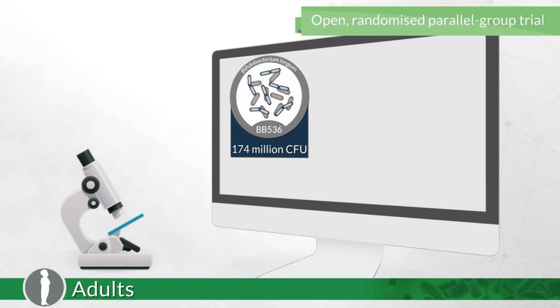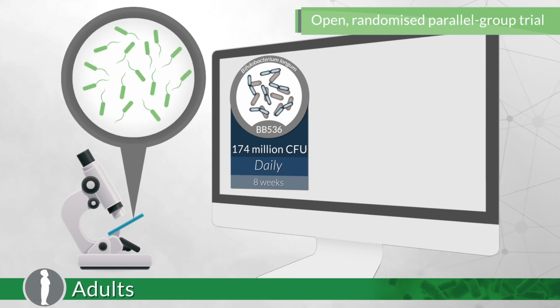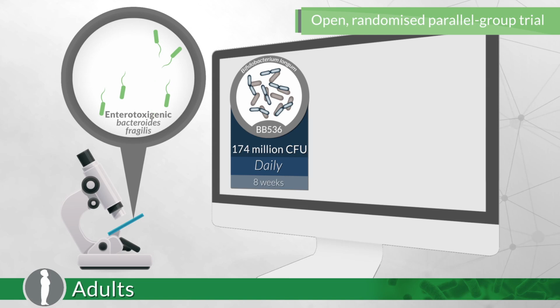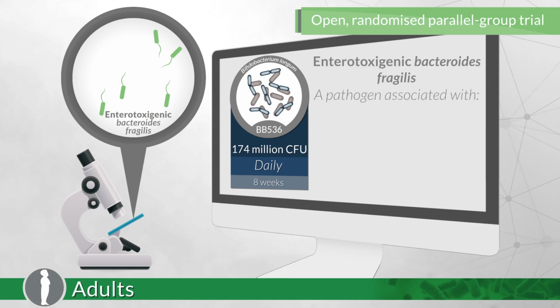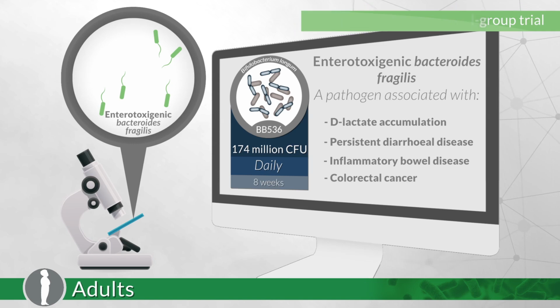Less than 174 million CFU of BB536 taken daily for 8 weeks has also been found to significantly decrease the cell numbers of enterotoxigenic Bacteroides fragilis, a pathogen associated with D-lactate accumulation, persistent diarrheal disease, inflammatory bowel disease, and colorectal cancer.